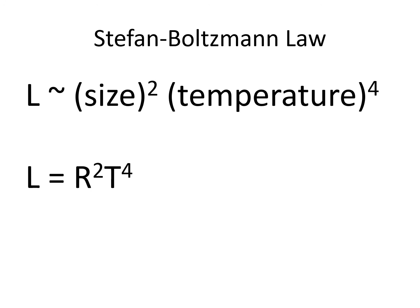And that brings me to the second great property of black bodies, the Stefan-Boltzmann Law. The Stefan-Boltzmann Law says that the luminosity, the total energy output of a black body, is related to two properties, its size and its temperature. And they're both important. Size is squared, and temperature is more important, it's to the fourth power, or squared squared.